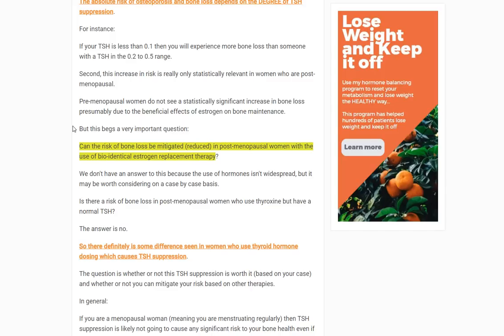First of all, the studies that show there has been some bone loss secondary to TSH suppression only show bone loss in women who are postmenopausal. It doesn't exist in premenopausal women. So if you're a female, let's just say less than 50, even though that's not necessarily when you'll go through menopause, and you're having a normal cycle, pretty much regardless of the amount of suppression going on in your body, you're not going to experience any bone loss. The reason for that is felt to be because of the protective benefits that estrogen has on your bones. So obviously there's something more at play here, and that seems to be true.